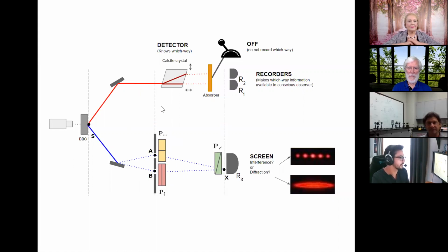So we know at that point the slit which the bottom photon went through. And then at the end, the bottom photon goes through a diagonal polarizer, which erases that information. Then we don't know the information anymore. And then the photon hits the screen. And at that point, on that screen, we should get an interference pattern. An interference pattern because we don't know the which-way information.